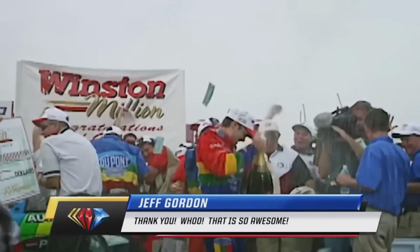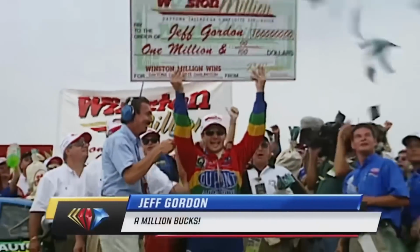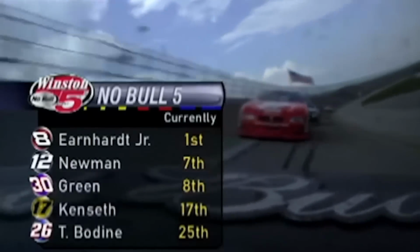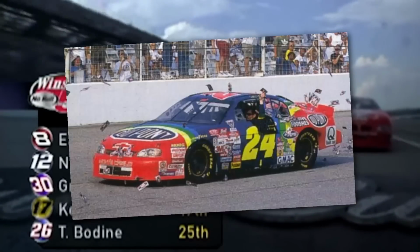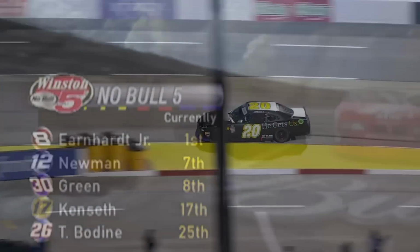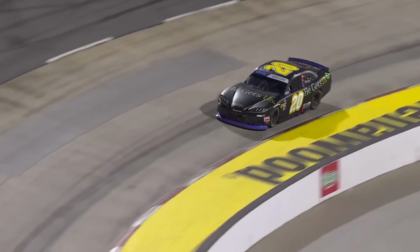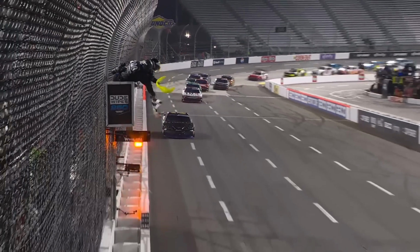It would later be revised as the Winston No Bull 5, with Indianapolis being added as the 5th race, tweaking the rules to make it easier for drivers to win. Until Jeff Gordon trained Winston of an extra $4 million, and they said, okay, pack it up, that's enough of that. But the No Bull's spiritual successor, the Xfinity Series Dash for Cash, was introduced in 2009 and is still going today, making it the longest lasting bonus program in NASCAR's history.